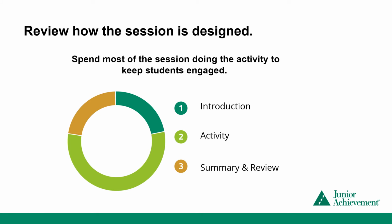Each JA lesson is formatted in the exact same way. There is a brief introduction, and most of the time will be spent doing an activity. There is also a short summary and review at the end of each session. The great thing about the JA lessons is that they are very flexible, so you can make any adjustments needed to make sure it works for your classroom.